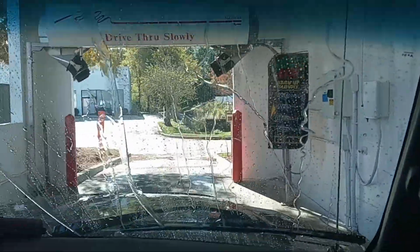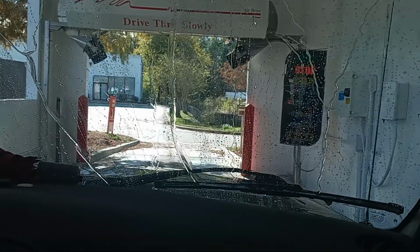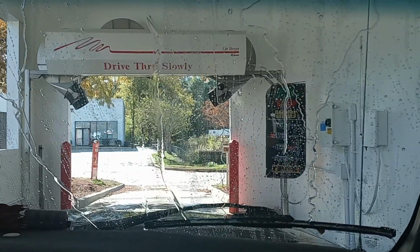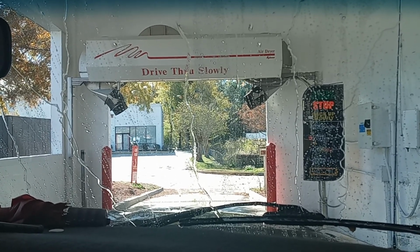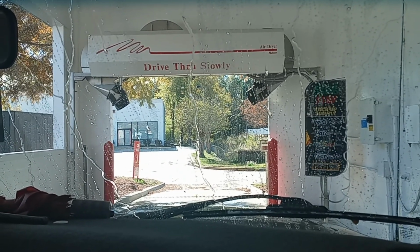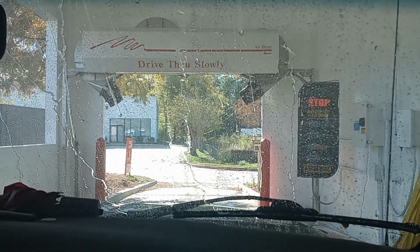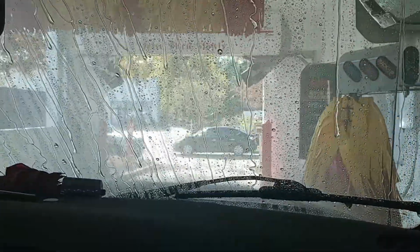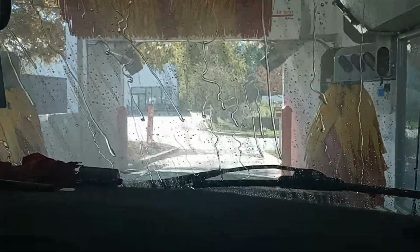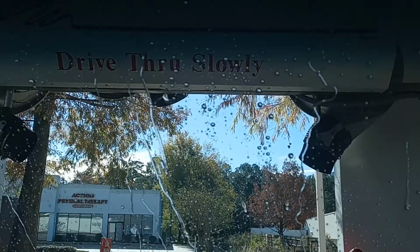Perfect. It looks like it's going to be the last rinse pass and the dryers would activate. Mm-hmm. That's right. Let's see how well the dryers do in this round.